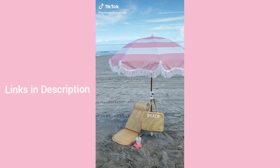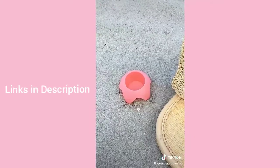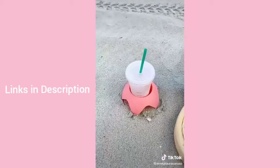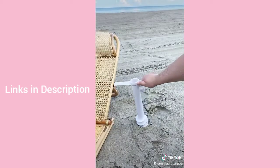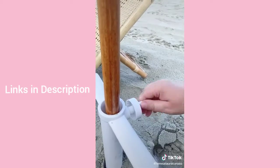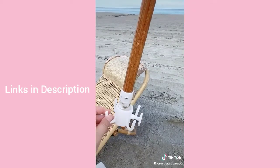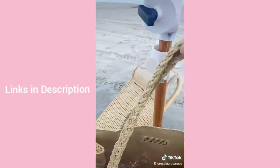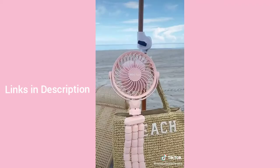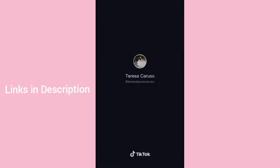Amazon beach and summer must-haves. First up are these cup holders designed for the sand. They're really sturdy, so you'll always have a spot for your drink, and they come in a bunch of different colors. Next up is this anchor, so you never have to worry about your umbrella falling over. Just bury it in the sand, place your umbrella inside, and turn it until it's tight. Next is this hook you can attach directly to your umbrella to hold your bag or purse. Just place it through the umbrella, tighten it, and you won't have to worry about your bag going directly on the sand. And last up is this mini fan with flexible legs so you can keep cool at the beach or pool.